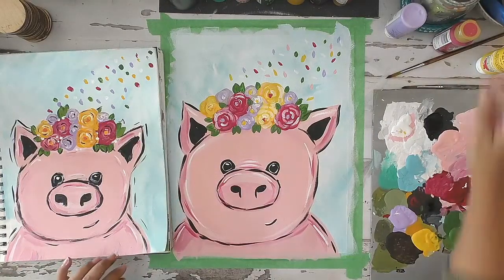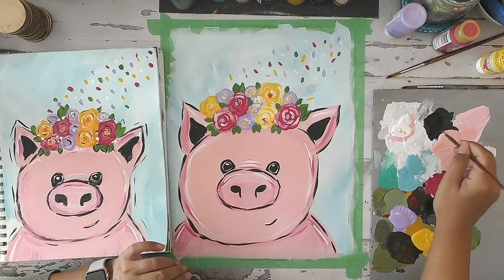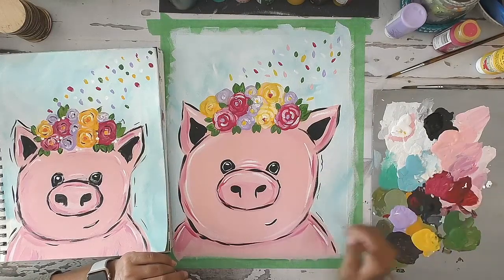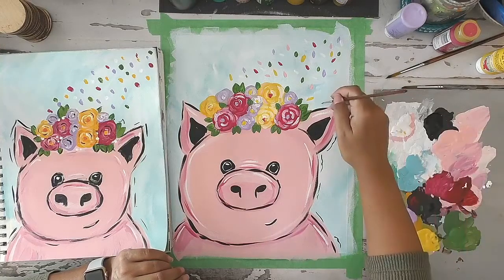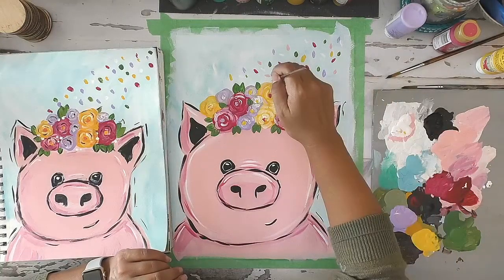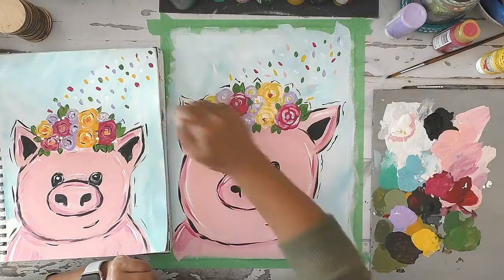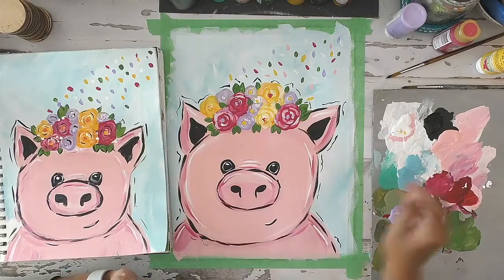Okay, so let's switch to our liner brush and put in our little squiggles and our movement lines. I've got my liner brush, which is the tiniest round. We're going to grab some of this black and we're just going to create little short lines around the pig to help show that he is moving and dancing. Come around the flower even. And I'm also going to bring a couple down around his chin.